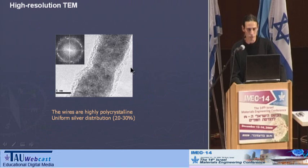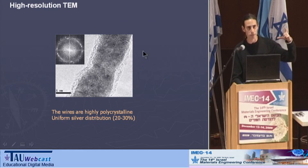And high-resolution transmission electron microscopy revealed that those nanowires, this is a relatively thick one, usually they are thinner, of the order of 2 or 3 nanometers. They are highly polycrystalline, although we recently discovered that also changing the conditions of formation will make them slightly more crystalline and increase the size of the segments of crystallites that form the wires. But still they are highly polycrystalline.